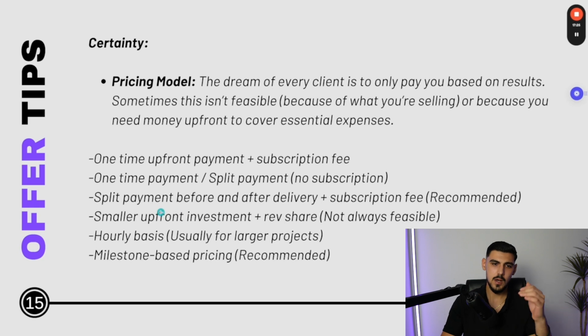Another pricing model you can try is smaller upfront investment plus revenue share. This is not always feasible because certain solutions that you integrate for your clients might not directly correlate to revenue generation, so there's not really a way for you to measure that. Usually for larger projects, which I haven't really worked on a very large project, 20K plus, yet, but I've seen other people charge on an hourly basis.